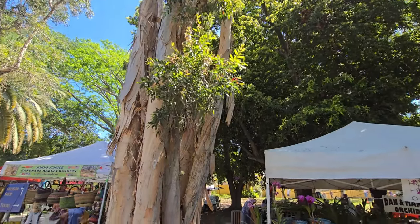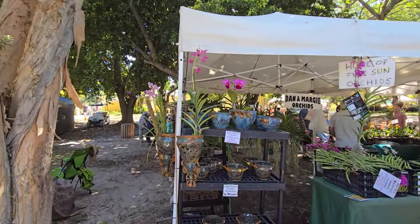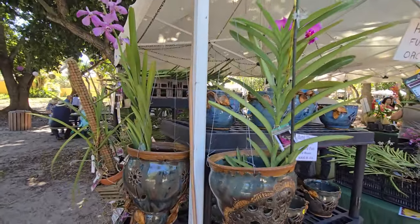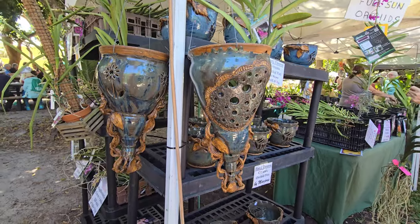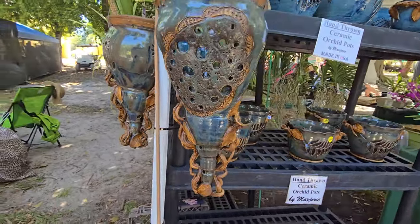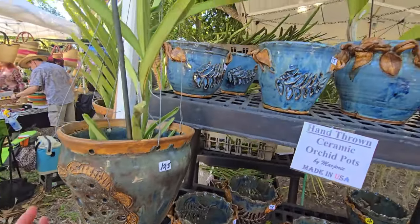This is Dan and Margie's Orchids, and I do remember this booth being at the other show that we filmed last week in the Flamingo Gardens. I remember this beautiful pot that she makes, and I was kind of intrigued because it does look antique, and the way that she painted it, the design itself all together, beautiful art pieces of ceramic.